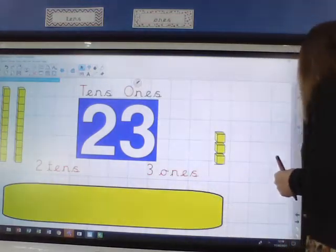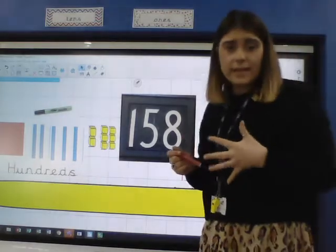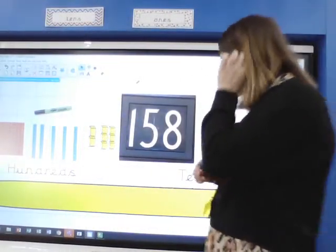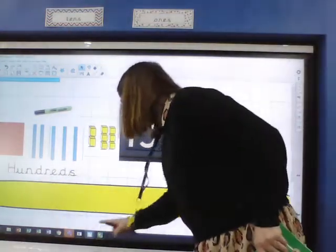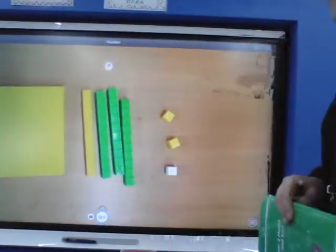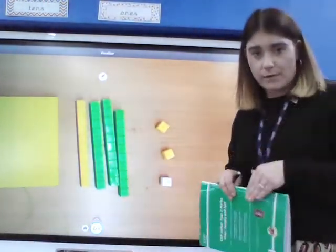Okay, but then it does get a little bit trickier because yesterday in our activity book, it wasn't just asking us to look at 2-digit numbers, it was also asking us to look at 3-digit numbers. So let's have a look under Mrs. Wood's Visualiser. And we talked about 3-digit numbers being made of hundreds, tens, and ones.